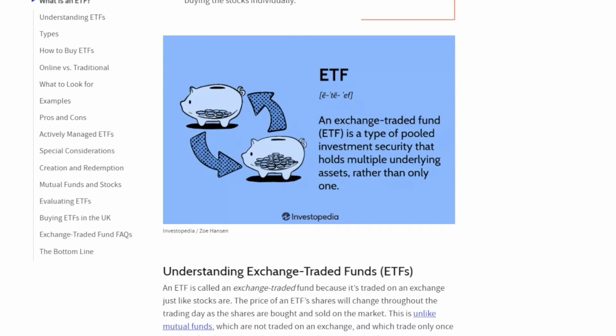Now, according to Investopedia, an ETF, or exchange-traded fund, is a type of pooled investment security that holds multiple underlying assets rather than only one. And an ETF is most of the time a basket of different stocks. Instead of just investing into a single company, you can invest into a large pool of companies.